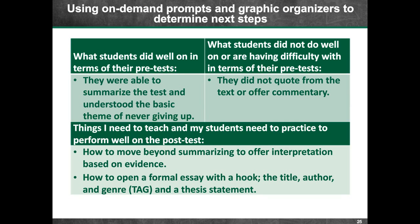Now, this next slide provides an example of how we might do some of this online assessment. It centers around summarization to a large degree, but we might have an online or on-demand prompt and the use of graphic organizers to help students generate information and examine how that's working for them. So what did students do well in terms of their pre-test? So that would be our initial trying this out. Were they able to summarize the information, give the basic theme? Or we might ask what students did not do well on this. For example, they did not quote from the text or other commentary.